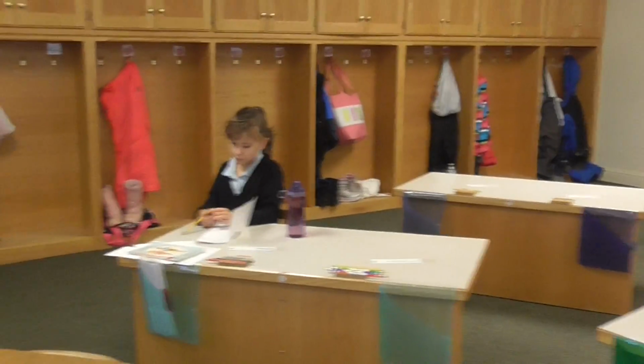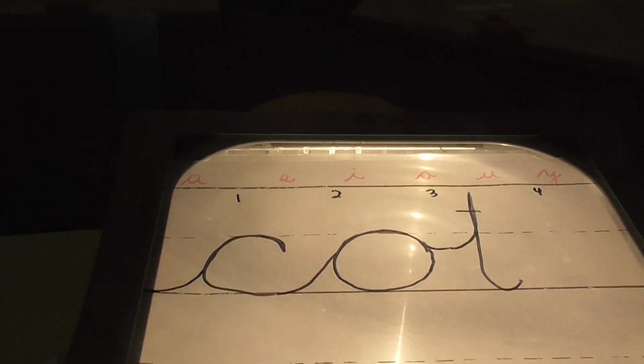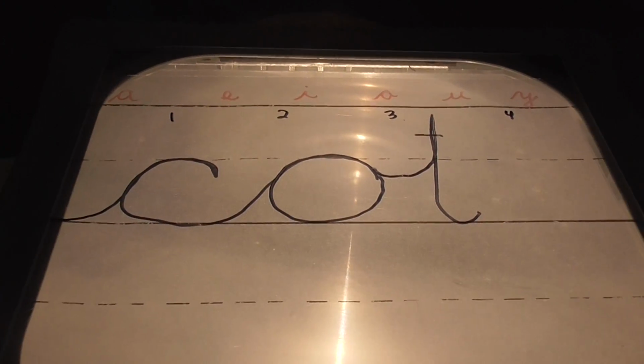What is our vowel, Rosie? Can you tell me our vowel in this syllable? Oh, good job. There it is. Now what do we ask? Good. Is it a part of a double phonogram? Is it, Rosie? No. Now what do we ask?